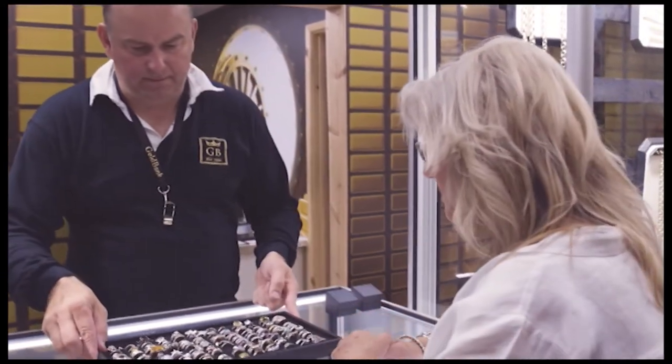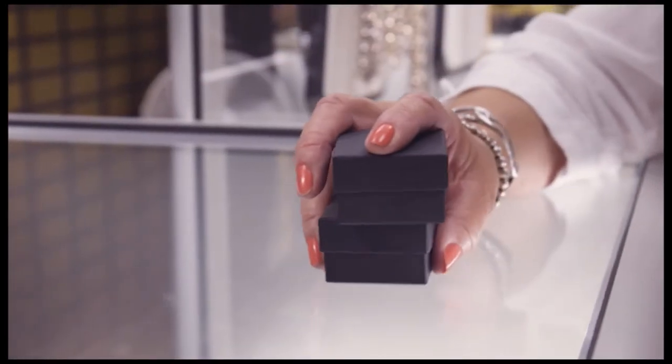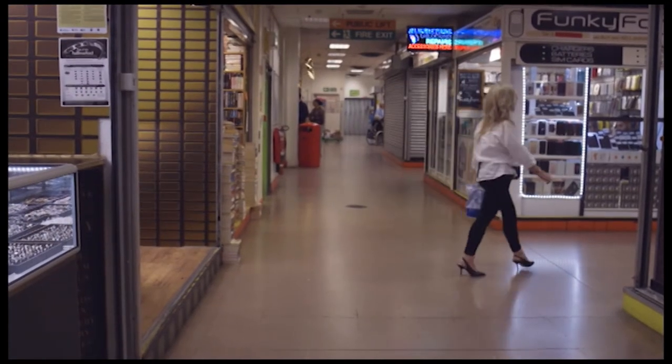Regularly, actually, because the rings are so cheap, but the designs are amazing, and I buy two or three at a time because you can afford it. They're absolutely stunning, amazing.